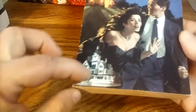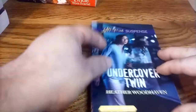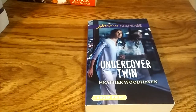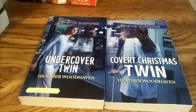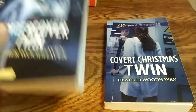I always like them. They always have a secondary image right there, so that's the setting. Now, I had shown this book in a previous video. This is a Love Inspired Suspense from 2019, I think. Yes, 2019. And I showed that I've had this for years. But I recently got the sequel, which came out a few months later, Covert Christmas Twin. I've only read about maybe 20, 30 pages of this one.